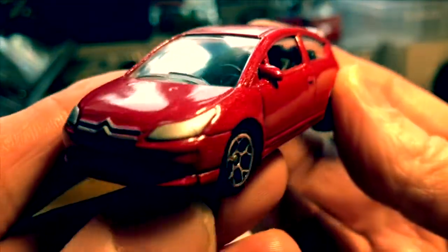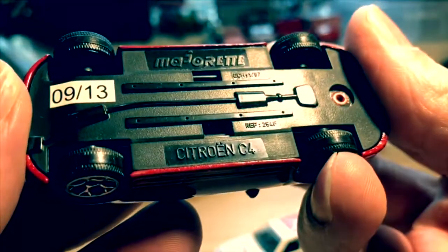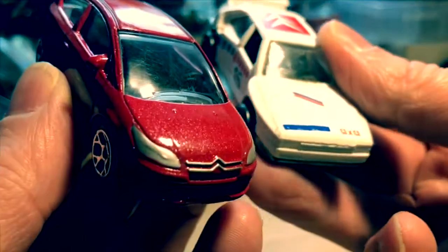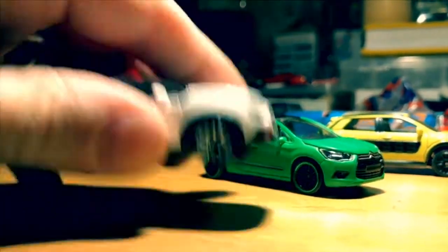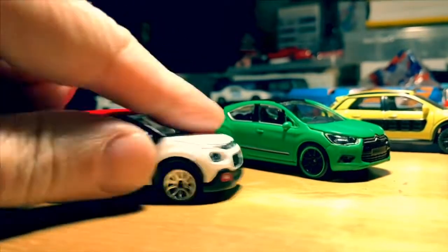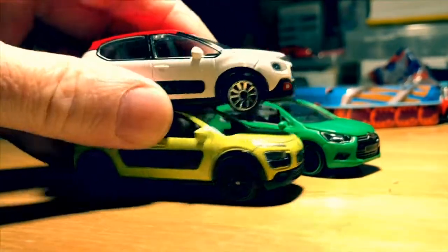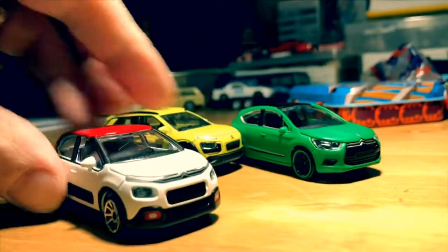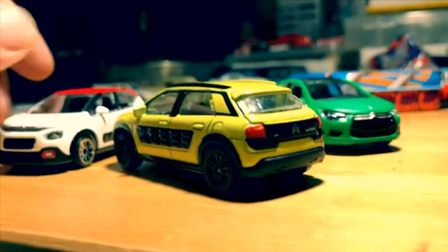Rather splendid. And the other piece I discovered was this little street car back from the Morrison Pound days. This is a Citroen C4. Rather splendid actually. It's about the same scale as that. There you go. Oh, and in case you were wondering, there's the C3, and there is the Cactus. That's a little comparison. It's obviously a styling cue that's caught on. Quite a lot of styling cues off the Cactus actually. It's quite something, isn't it?